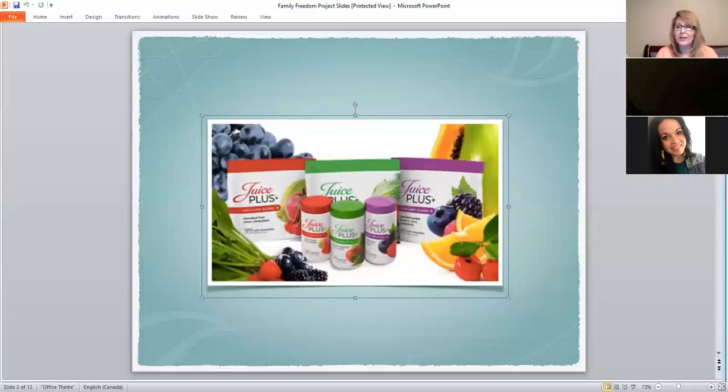Okay, so these are the flagship products for Juice Plus, which are supplements. There are the capsules in the front and a gummy version in the back. Whoops, and of course it's not working.